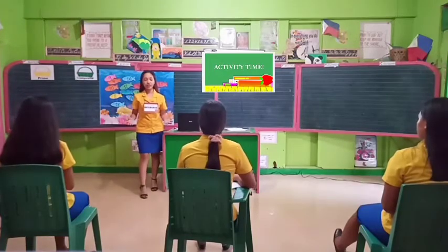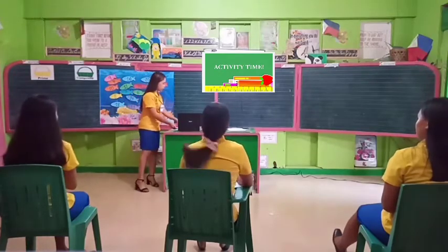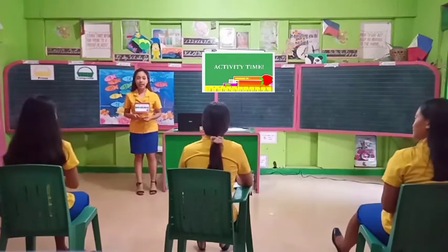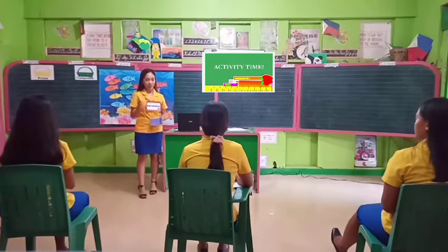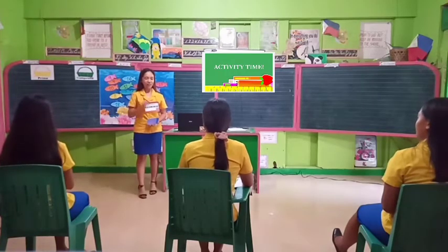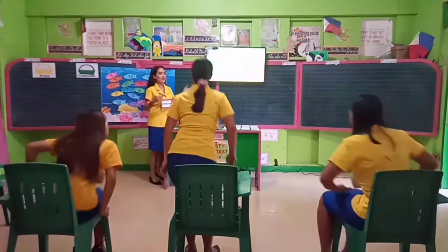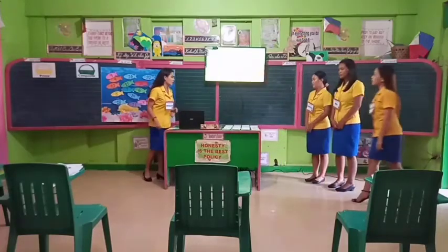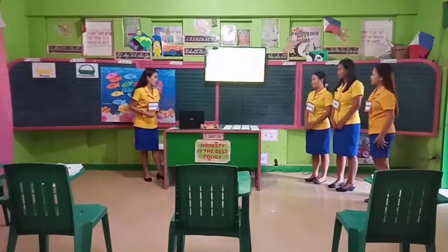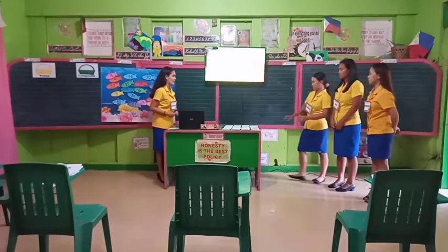Let us have another activity which will be done by group. I will give you a set of square tiles and I want you to form a rectangle using the number of square tiles that I will give to you. Did you get it right? Yes, ma'am. Okay, very good. May I ask everyone to stand and come in front to do the activity. With these square tiles, let us do item number 1. Try to make a rectangle using 2 square tiles.